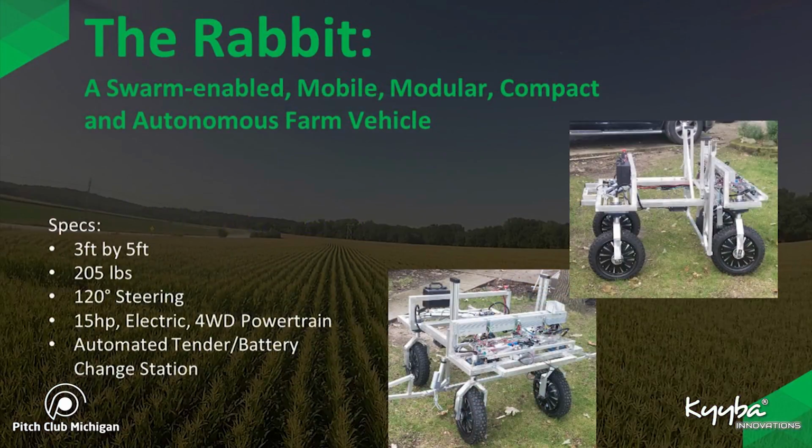So this is our first prototype right here. The Rabbit Tractor is about the size of a golf cart, 3 feet wide by 5 feet long, and weighs just over 200 pounds. It has 120 degrees of steering, so you can drive it regularly, or the wheels can go all the way in the other direction. So it follows crop rows no matter which direction the crop rows are facing.